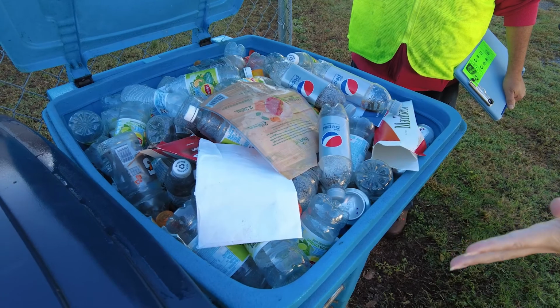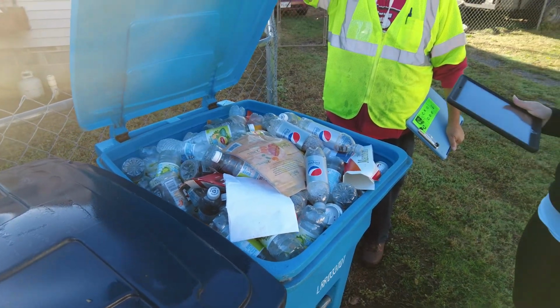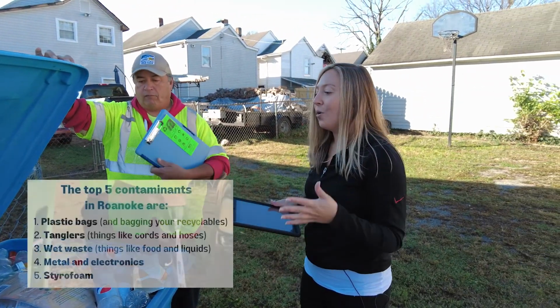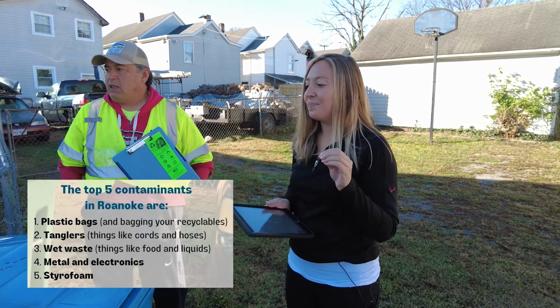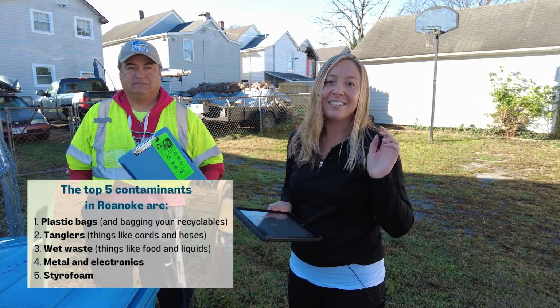This one looks great. A lot of plastic bottles, cardboard, paper. We don't see any of the top 5 contaminants, and contaminants are things that can't be recycled locally. So our top 5 are plastic bags, things called tanglers, which are things like cords and hoses, metal and electronics, wet waste, so things like food and liquid, and styrofoam is the 5th.